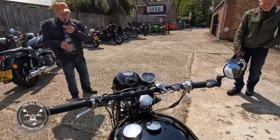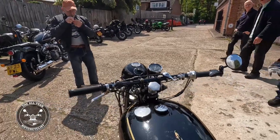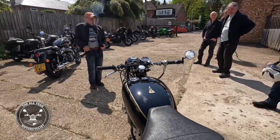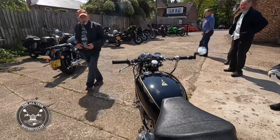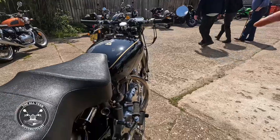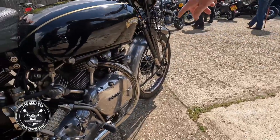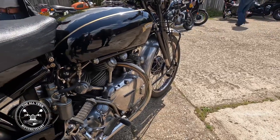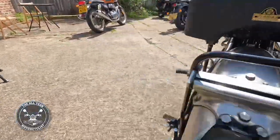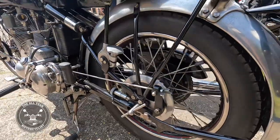Has it got a USB, Stan? No USB. It's only got one mirror as well. I'm not going to buy it unless you put a USB on. It's got four brakes though. Four brake drums. Two at the front, two at the back. Double brakes. So you see them operate on both sides. Crikey. Twin brakes at the front and on the back. Yeah, two drums on the back, one each side. Look at that. Incredible.